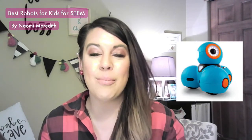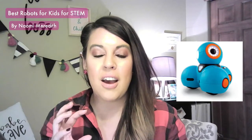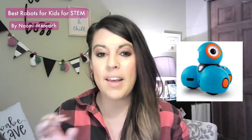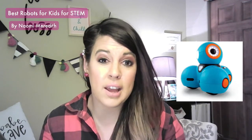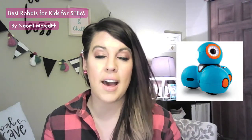This guy is named Dash, and he is from Wonder Workshop, and you can see in the picture that he has some wheels on the bottom that allow him to move around. The head does move also, and there are different accessories that you can add on. You really don't need any of the accessories. If you're in the regular classroom, you're definitely fine just getting this guy.